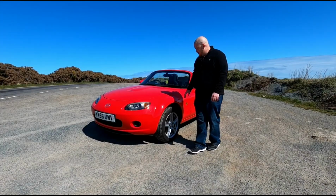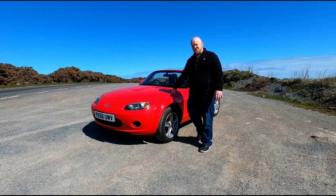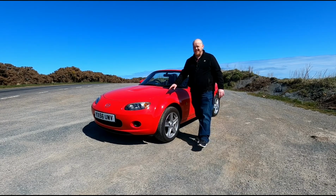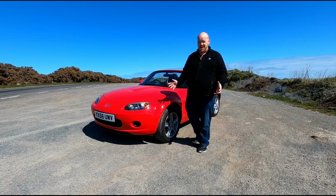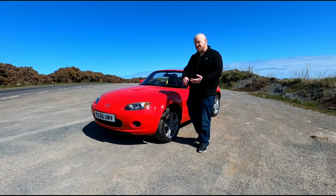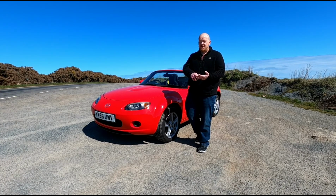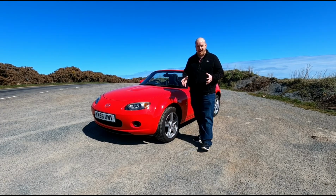So today we're having a look and having a drive around in the 2006 NC Mazda MX5. Now the MX5 is a historic sports car. It's well known for its handling capabilities, how much fun it is to drive, but it's a more financially viable option to get into a two-seater sports car.